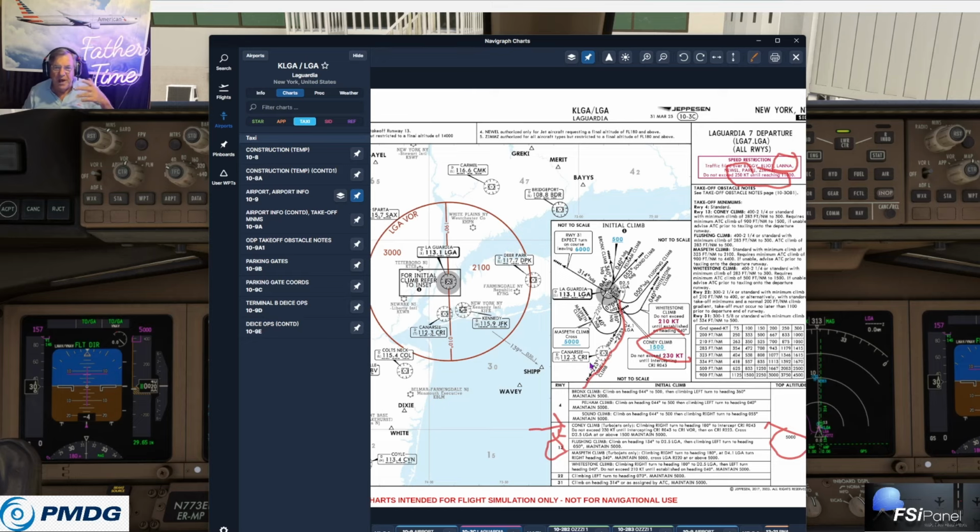So let's build that in the box so we have a visual depiction of what we're going to do. And then they said on our clearance, we're going to intercept the Pottstown 059 radial inbound, which is the 239 course into Pottstown. So let's get our box looking like it's supposed to look here. And other things on here, we've got a 230 until intercepting. Don't worry about that. We'll be above 1,500, which we have to be.